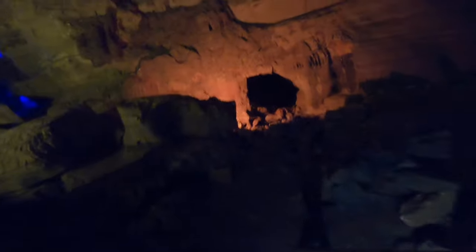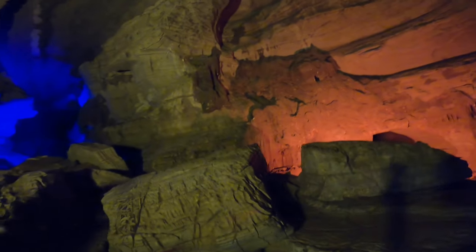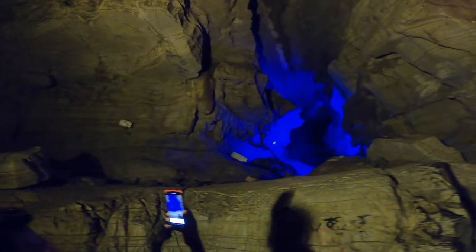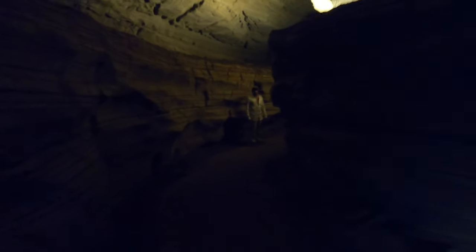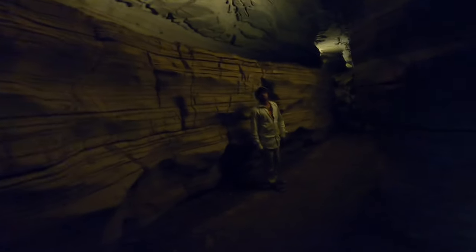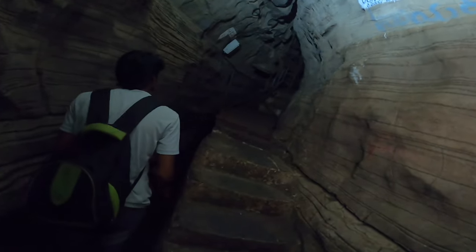We are getting near to our first spot, Patala Ganga. It's the end of this first passage. These are regular lights, but in colors. For the feel, it looks vivid compared to white, it's nice. The staircase is damaged, don't use it.